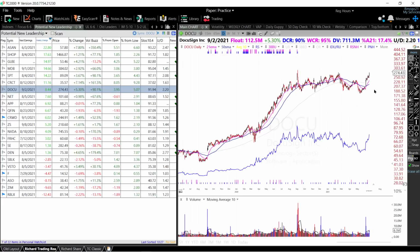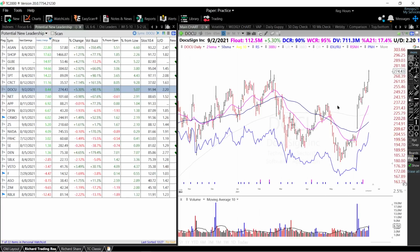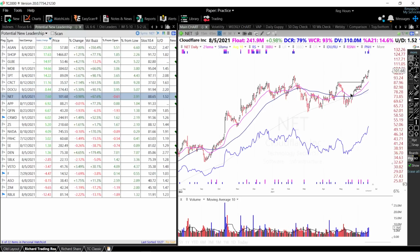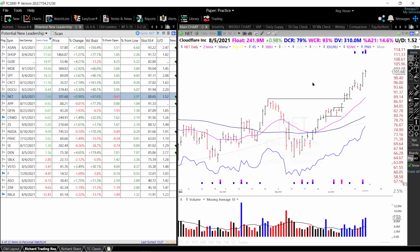This has been basically basing for 6, 7, 8 months or so. So I wouldn't be surprised if we finally get a strong move out of this kind of sideways trendless chop. So that is DocuSign. And moving on, we've got Net, nice breakout last week.